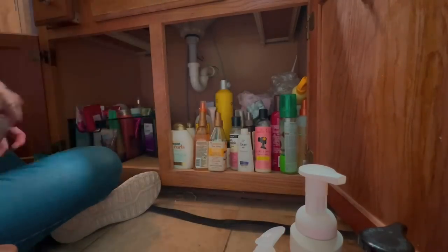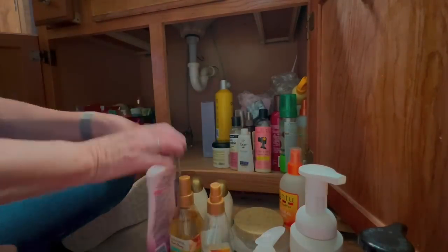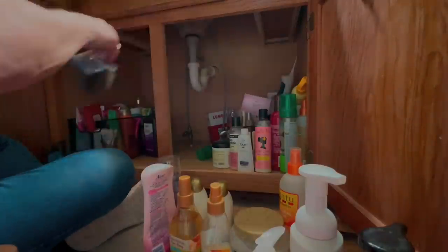On the right side was hair products. She once again let me know what she no longer used. The ones she used infrequently will go in the linen closet.